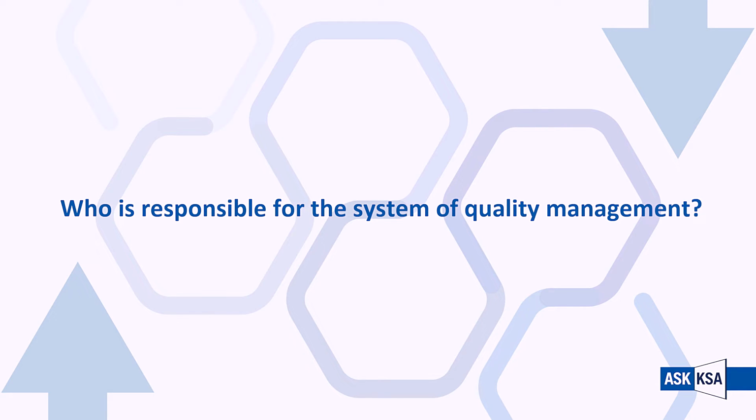Who is responsible for the system of quality management? You're required to appoint somebody with ultimate responsibility and accountability for your system of quality management. You're also required to appoint somebody with operational responsibility. Depending on the size of your firm, this might be the same person or it might be two different people. In making the appointment, ensure those individuals have the knowledge, experience, expertise, and time to fulfill their responsibilities. In addition, there may be other specific roles required, such as monitoring activities, annual independence compliance, IT, or perhaps HR roles. Think about the nature and circumstances of your firm.